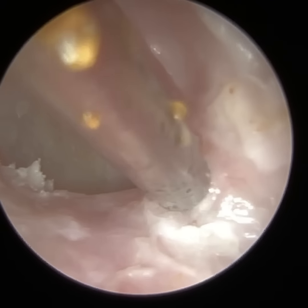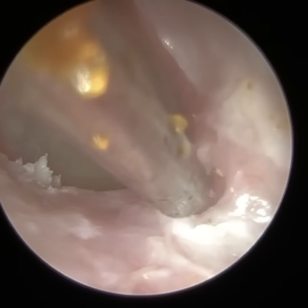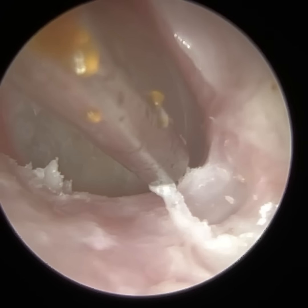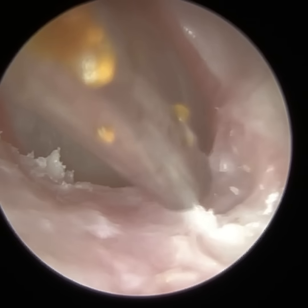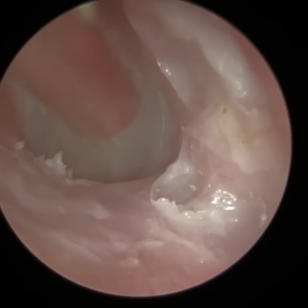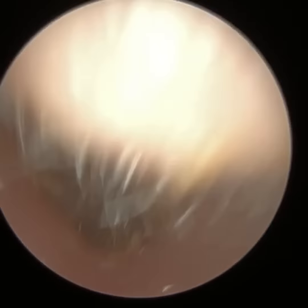Grade 1 is your milder case, where a patient can attend with mild pain. There may not be any notable widening of the ear canal with a grade 1, but with a grade 2, their pain could be mild to moderate, and there is a mild expansion of the ear canal, where this patient has got a mild expansion of the ear canal.